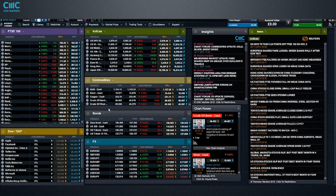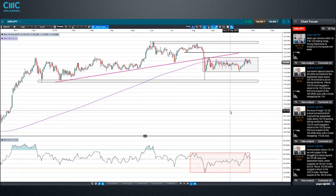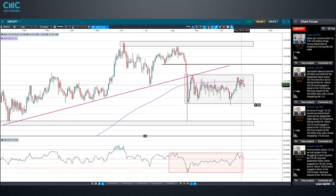Dollar yen, what can you say? We're just still in this range. Last week we failed twice to get through the 121.50/122 resistance area, and we're still in this range trading environment. My default assumption is that we're drifting back down to 119 and possibly 118 from here. Can't really say much else until we're outside of this range.